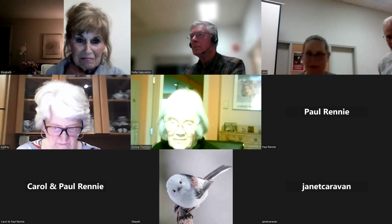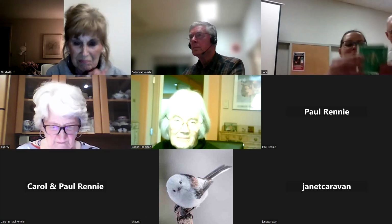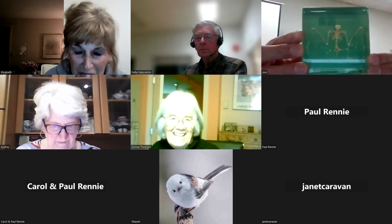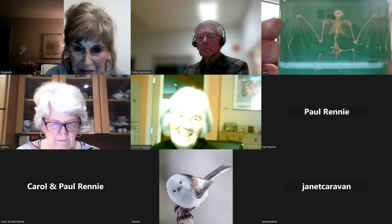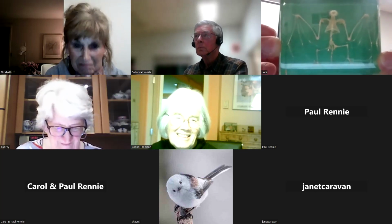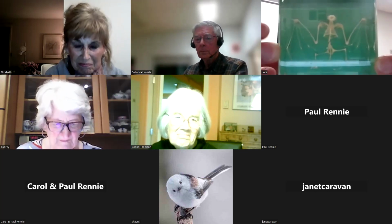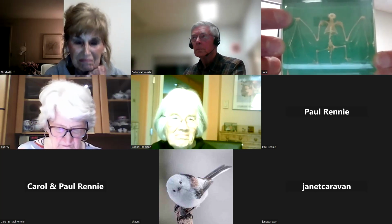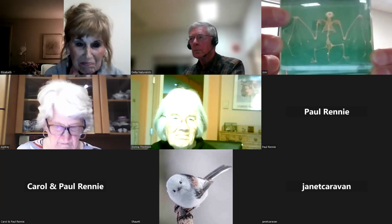For those of you who couldn't make it, I brought some fun things with me. I'm using this camera. This is a bat skeleton that I brought with me. You can see those very long, thin bones. Those are the finger bones that make up the wing. And then up here is a tiny little thumbnail. That's what they have to crawl with, that tiny little thumbnail.